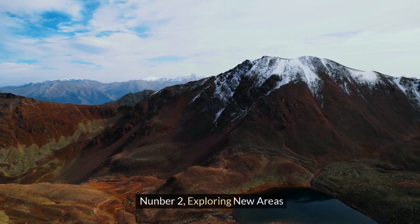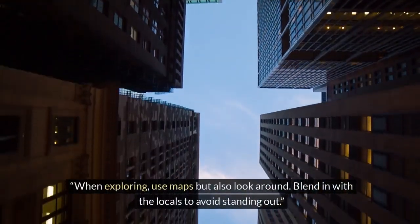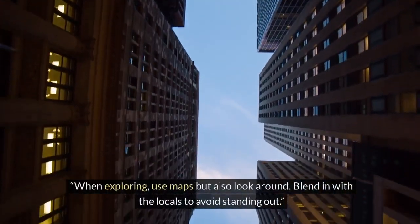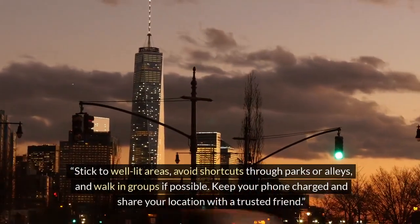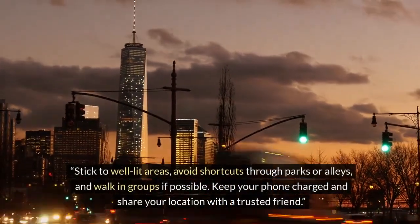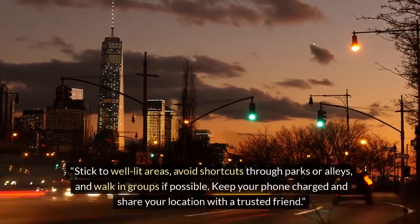Number 2, exploring new areas. When exploring, use maps but also look around. Blend in with the locals to avoid standing out. Number 3, nighttime navigation. Stick to well-lit areas, avoid shortcuts through parks or alleys, and walk in groups if possible. Keep your phone charged and share your location with a trusted friend.